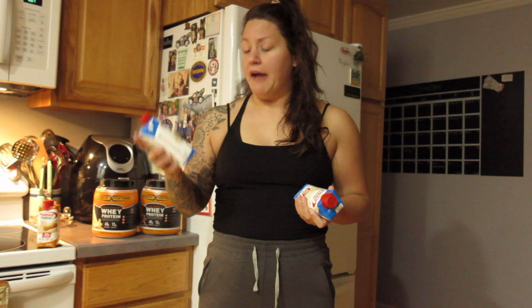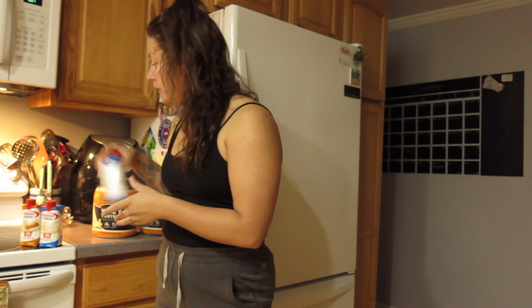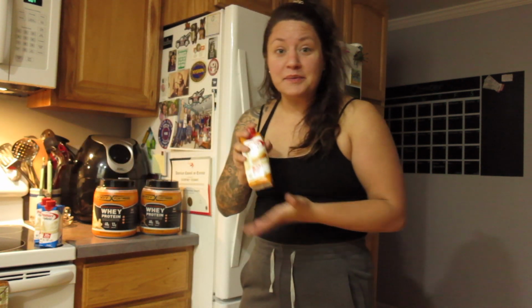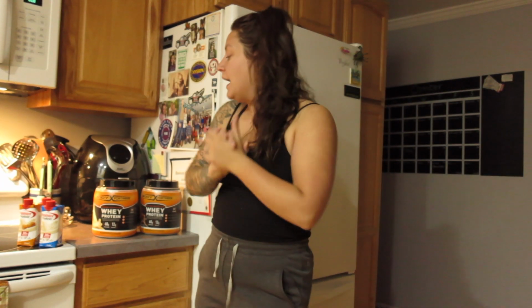But my favorite flavors so far are vanilla and caramel. Plain, I know, boring, simple, basic, but these two in pretty much any coffee that I've had, it's delicious. It gives it a little bit of flavor, it makes it super creamy, but then gives you a little bit of added benefits in there too, some extra protein. So I love them. You guys know I love them. I won't spend too much time on them.